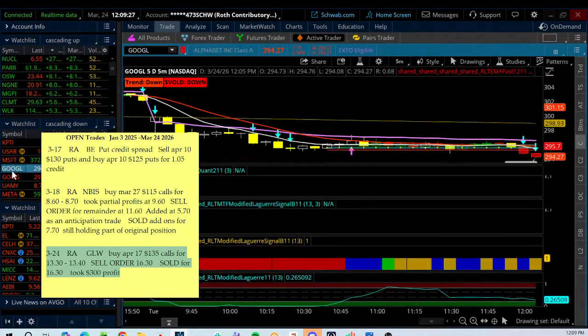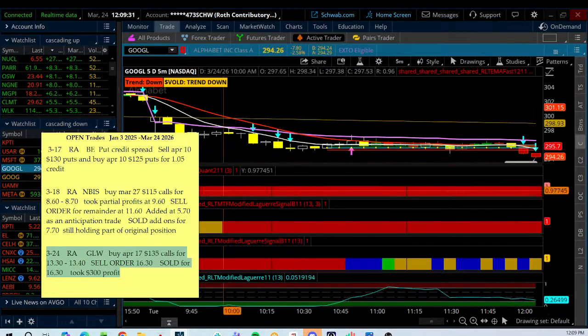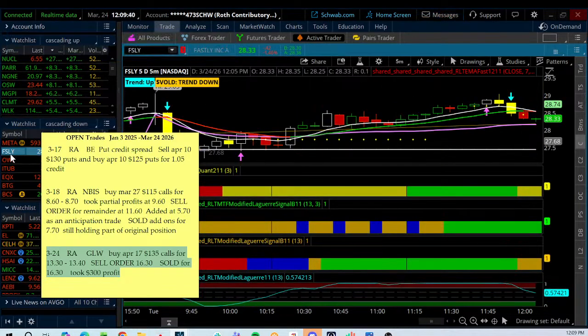Google, I talked about earlier as a potential short, but now it's breaking down again. But not on high volume, notice. Meta's been a good short. It is still a good short here. FSLY, which is a very strong stock, recently we took profits in that. I would not touch that short.